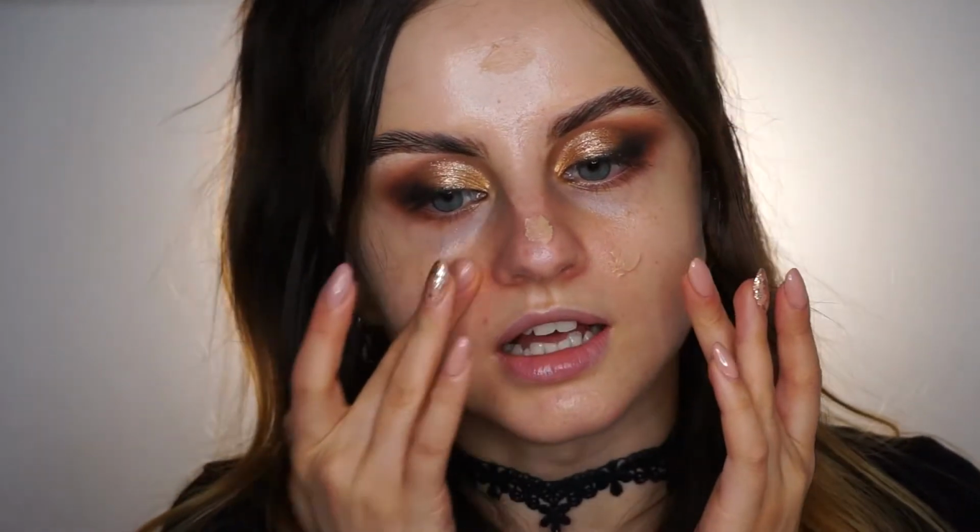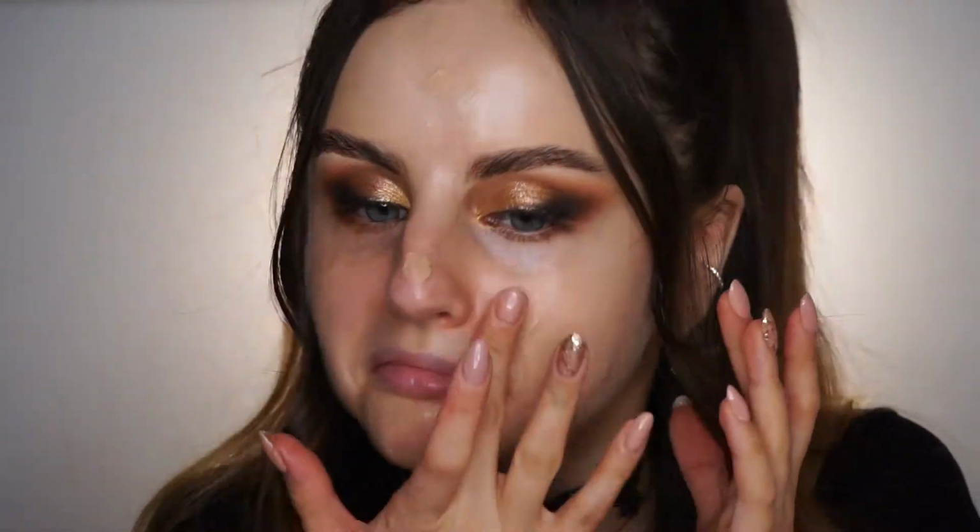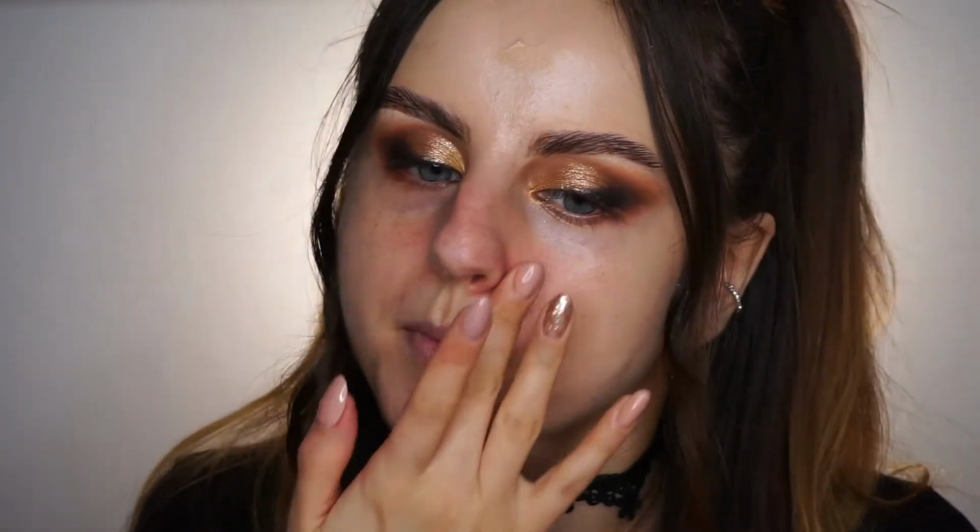Do they not test these things? I don't know. Whatever, I'm just going to push it into my skin with my finger. Just going to use it on the center of my face, not really all over. I don't think it's necessary, because it's a smoothing primer, so I'm just going to use it where I have texture and open pores.